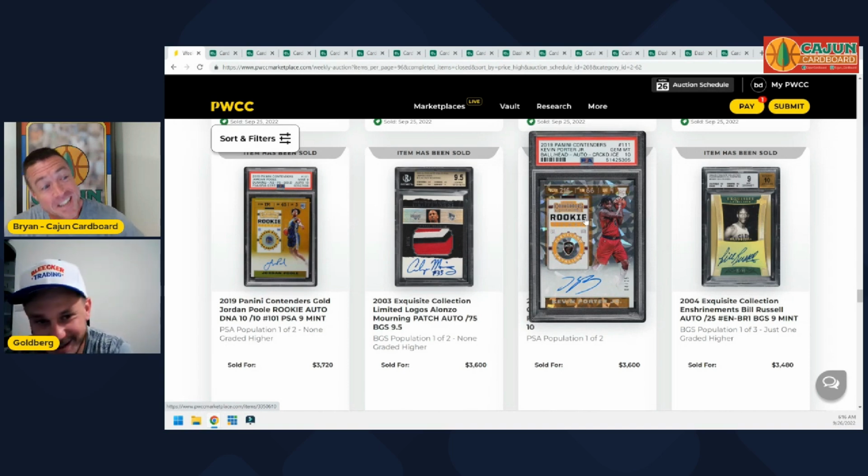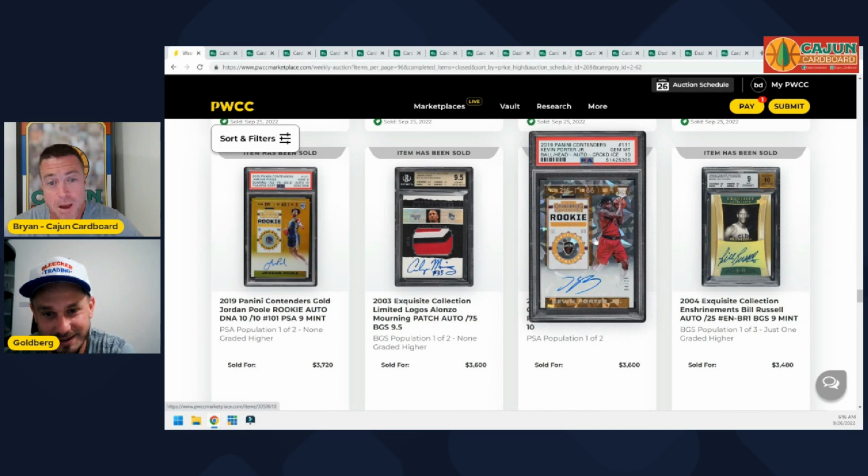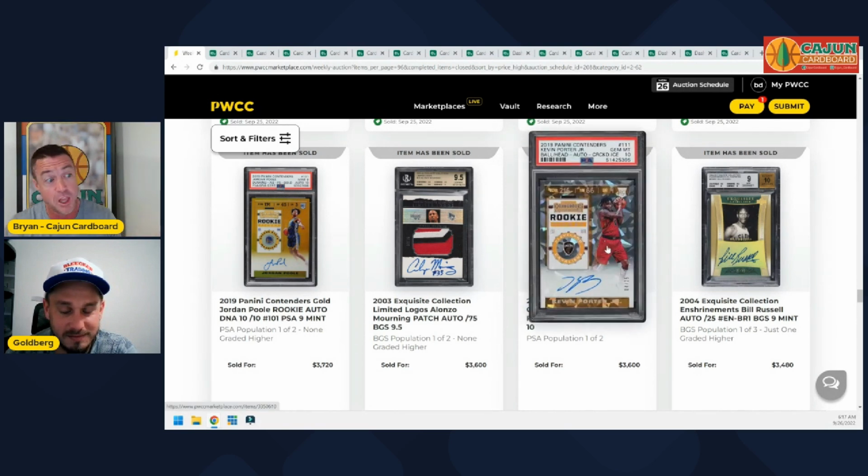Contenders Cracked Ice. This is serial number to 25. It's a pop 2. You know what? This is my guy, right? This is one of my 2 or 3 big prospects along with Anthony Simon. So I'm a big fan of this card. There's just a million variations of Contenders autograph cards. I'm not familiar with them. I always say that. Really good-looking card here featuring KPJ in his Cavs uniform.